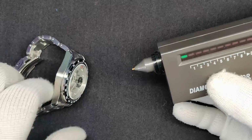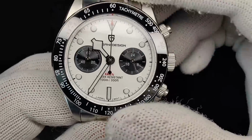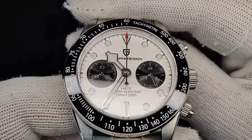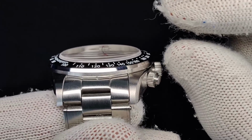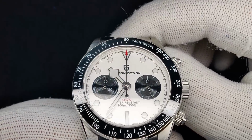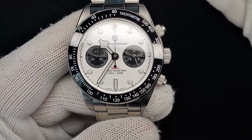So the crystal on this thing, test it for sapphire real quick. Obviously it is sapphire crystal, as kind of expected now from Pagani Design, and it's a really good crystal. Actually, I'm pretty impressed with it. It is a double dome crystal, but you can tell just by the distortion there that the dome on the top side and the dome on the bottom side are not the same radius, if that makes sense. So you do get some distortion there, and you do get a little bit of washout every once in a while. But honestly, it's been really good for me.